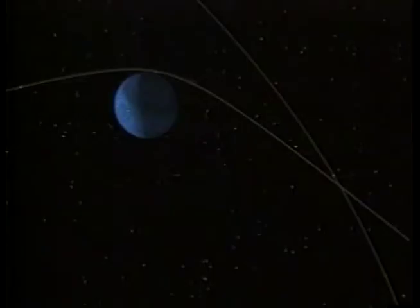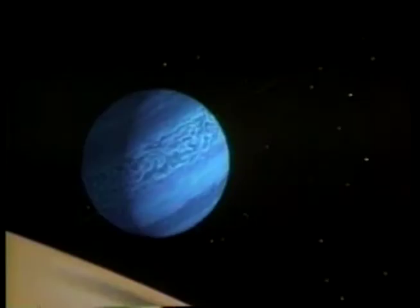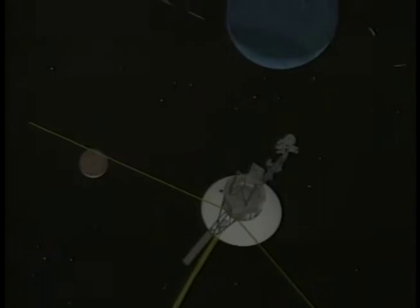Triton, obviously the larger of the two, is also the most fascinating. Its orbit is completely opposite that of the rotation of Neptune. As it passes very close to the planet's surface, it no doubt raises tremendous waves of liquid methane which follow the moon on its orbit.